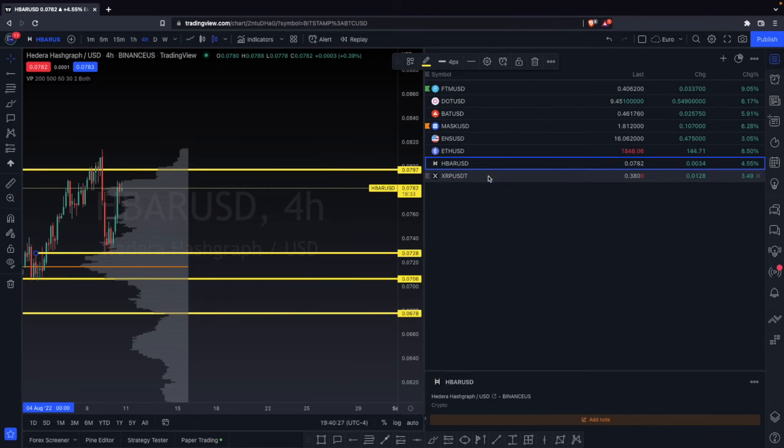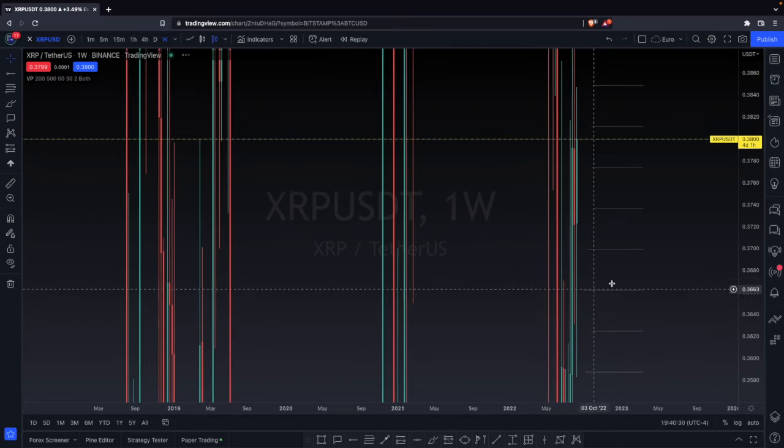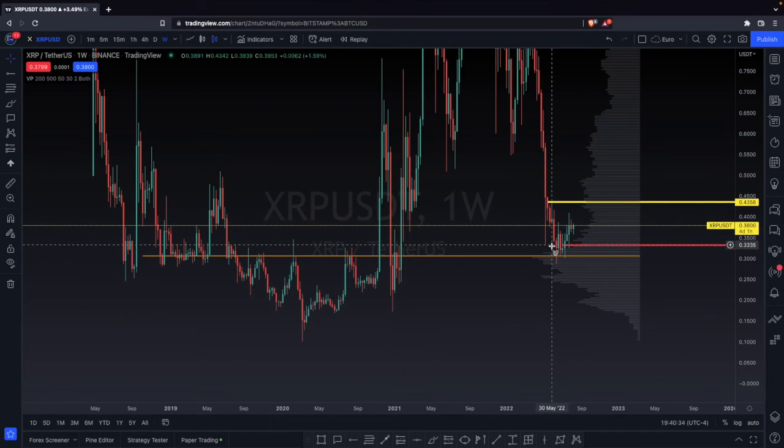And then finally, Ripple, weekly. All right. Again, wants to get above a swing high. Now you see we get above swing high here, close above it, but it's not a swing high that makes a swing low, so I don't really care about that. But the swing high that I care about right now is 4358.